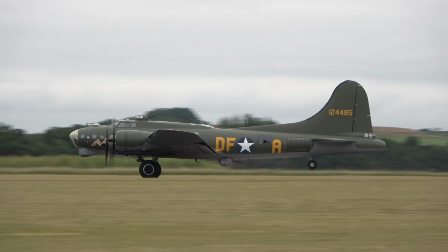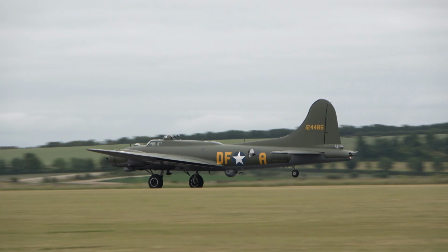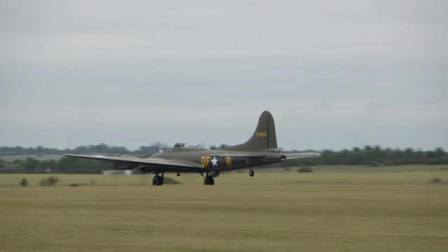As you will have seen, we got Boeing B-17G Flying Fortress Sally B started up in good order, and here it is rolling.